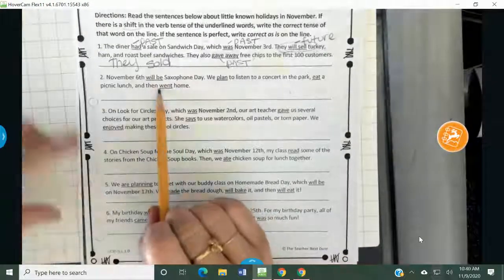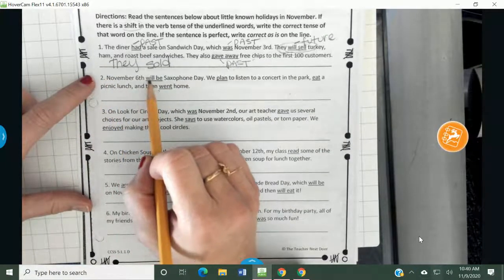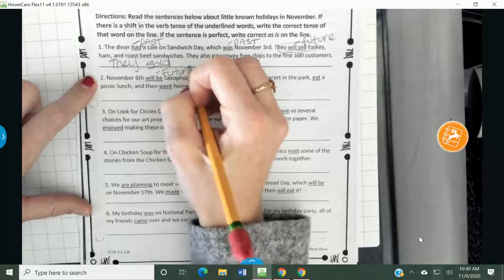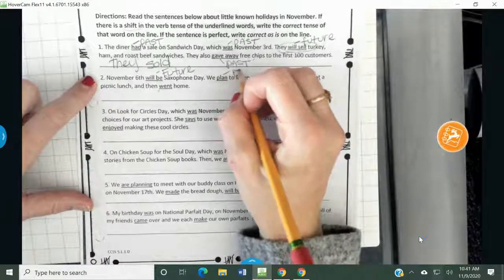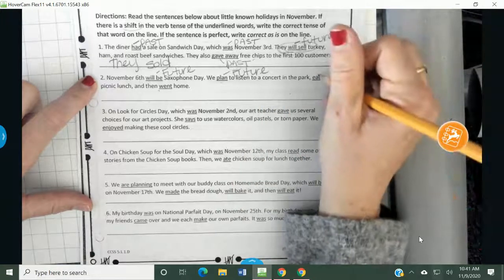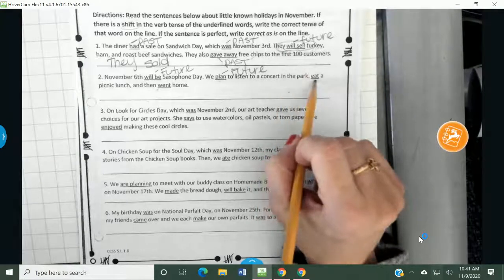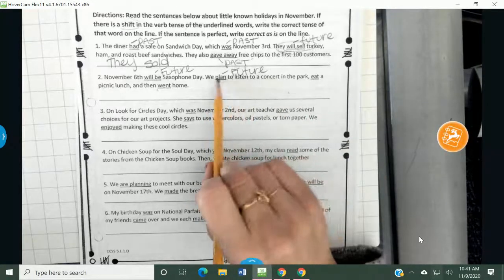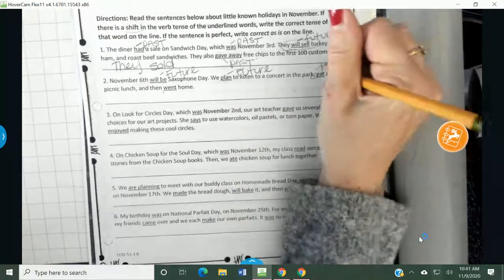Okay, I will do number 2 with you as well, so please stay with me. Let's go through it. November 6th will be, if I will be, or it will be saxophone day, that is future. We plan, if I'm planning on doing something, that's in the future. I plan to listen to a concert in the park, eat a picnic. Now, what tense is eat? Now this is tricky because if I plan to listen and plan to eat, notice there's a comma here. So it's saying I plan to listen and I plan to eat. So this is in the future tense.